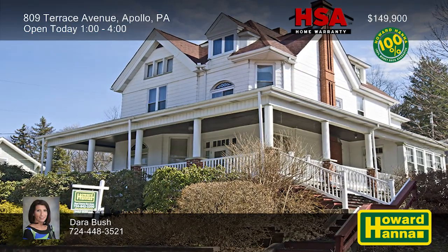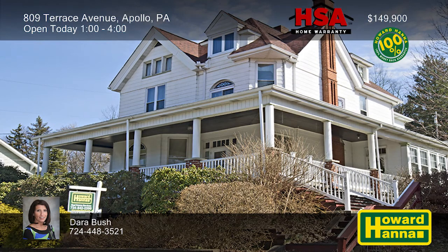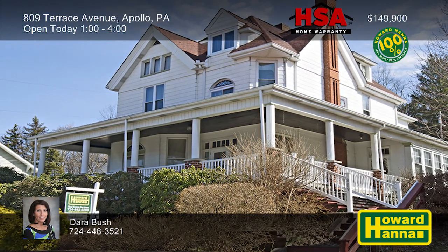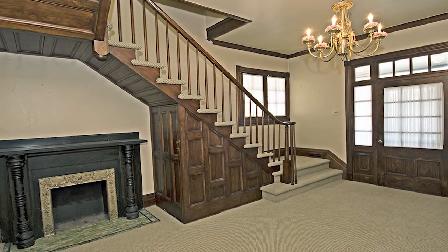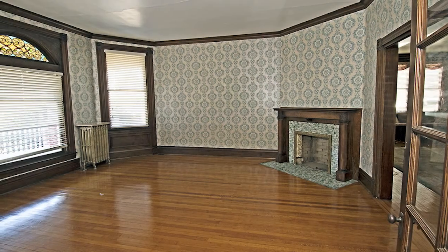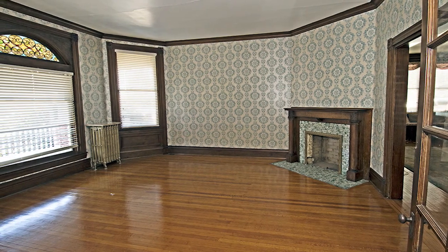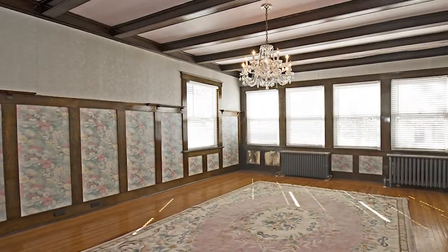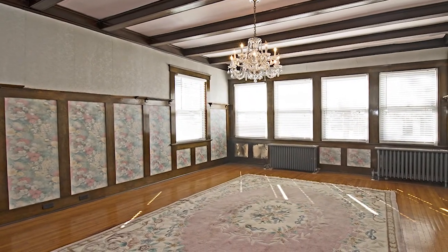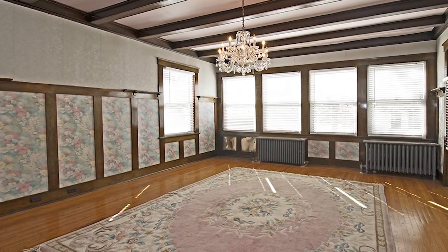Period charm and craftsmanship are on display at this gorgeous 5-bedroom Victorian in Apollo with 2 full and 2 half baths. Just beyond the wraparound porch, a gorgeous wooden staircase is a highlight of the huge formal entry. French doors open to reveal a front parlor fitted with hardwood floors, stained glass, and a beautiful fireplace. Original woodwork lines the walls of the formal dining room, topped by a beamed ceiling and connected to the hall by a butler's door.